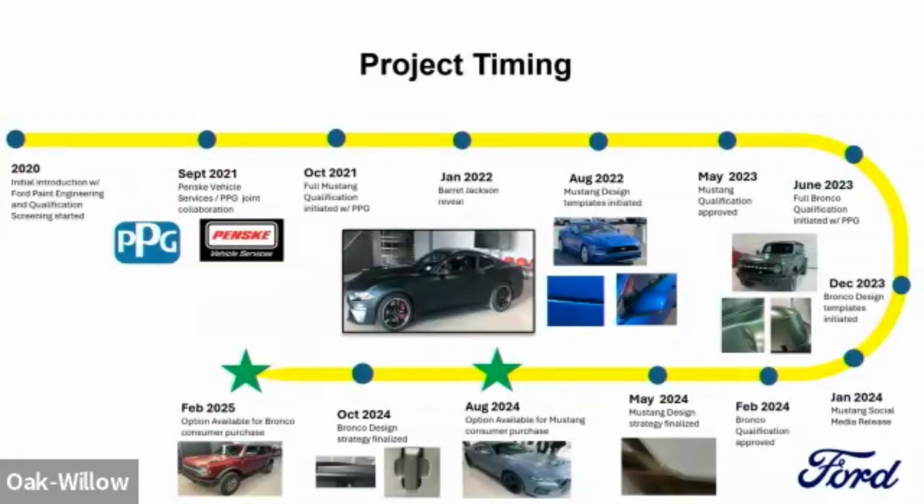To jump on board shortly after, the Bronco program team saw the look, and they wanted to introduce that on the Bronco. So following the same path, the design templates were initiated on the Bronco. And again, mirror shells, how are you going to wrap the mirror shells? And also right there on the top of the roof, on top of the D pillar, there's a cut line. And so alignment was needed and kicked off at that time to fully, strategically have alignment for these design strategies for the PPG satin film.